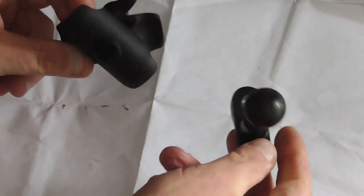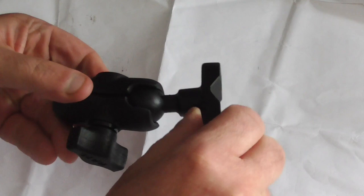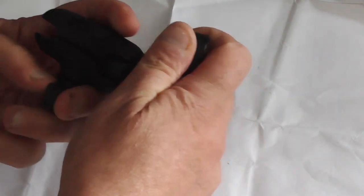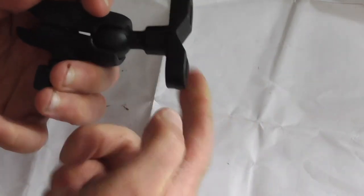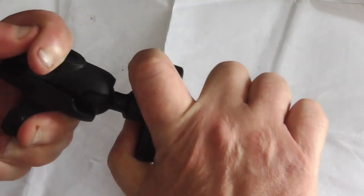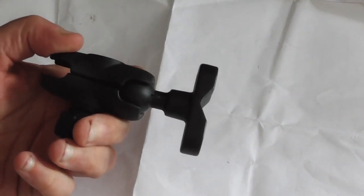Now the RAM one, I've had this a few times when I've been setting cameras up and things. You have to undo them a long way to get the balls in, then do them back up a long way. You can flop them about and the clamp won't disengage from the balls. So obviously, even when loose, the clamp is more secure. So I'm not even going to do this one up fully. I can still move the genuine RAM ball, and I cannot pull this apart because it's held securely.